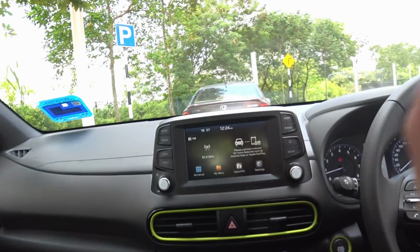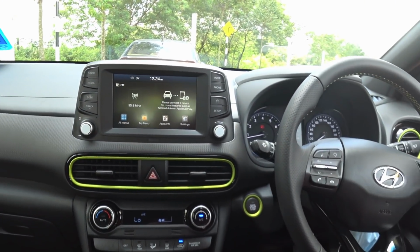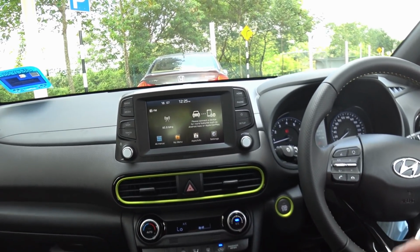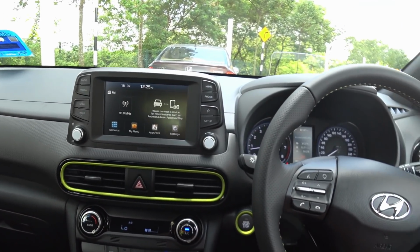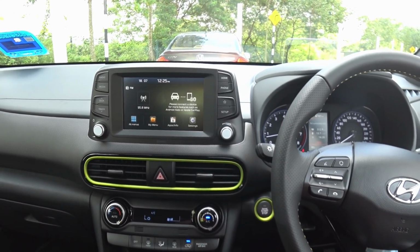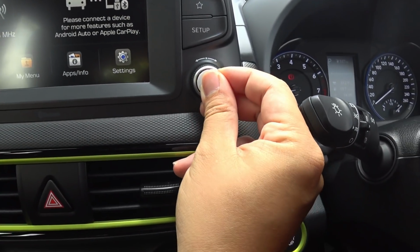I think overall this is a cabin that gets its basics right. Not as plush as the X50's cabin, not as outright practical as the HRV's cabin, also not to the level of the Mazda CX-3 or CX-30, to be honest, but gets the basics right. Decent ergonomics, good overall clarity, and I think this is a protective sticker.